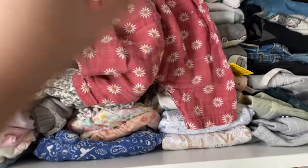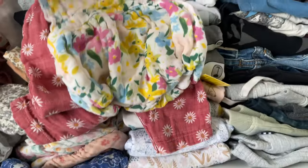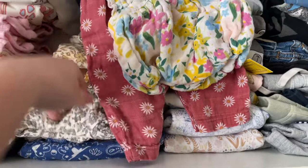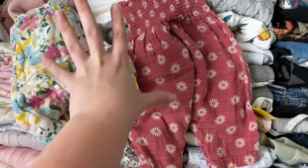Guys, all of this stuff is so cute. Like this little bubble outfit here. It's like a little overall situation. She has a lot of bloomers and tops as well. If you guys want the full haul, let me know. But look how cute this style is. This I love for her.